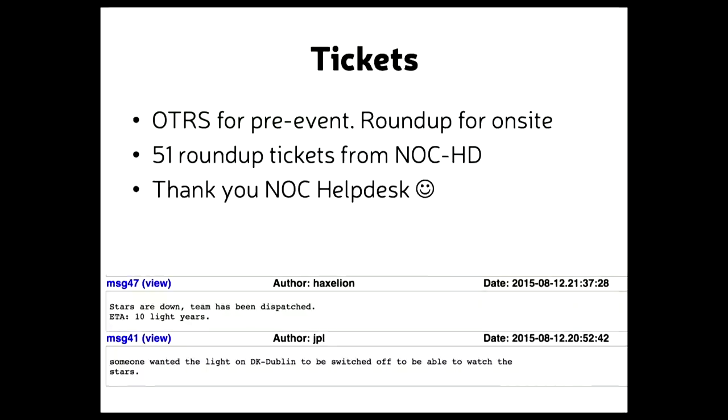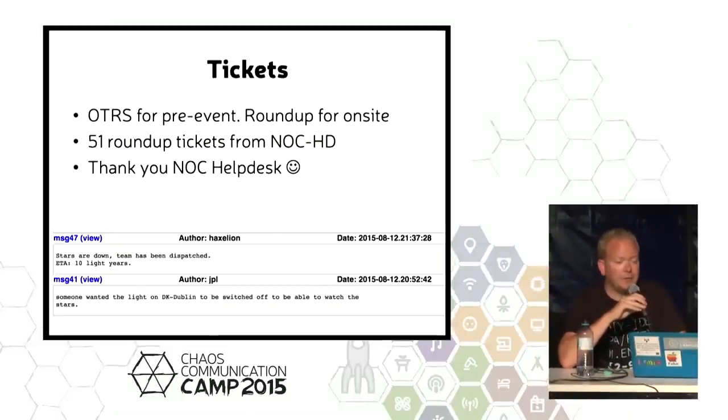Ticketing. We used OTRS for the pre-event, which is kind of a historical thing. And for years we've always used Roundup on site because it's really simple and people can get started straight away with it. We only had 51 tickets come through, which is quite low, I think. So thanks very much to the NOC help desk for fielding the end user queries and doing all the unplugging and stuff.